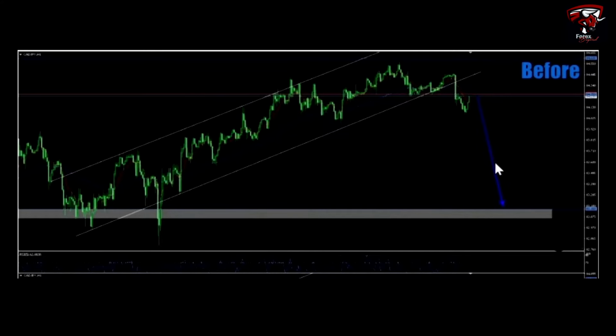So this is my direction. As you see, guys, I'm expecting the market to sell in this direction. I'm not saying the market will actually sell exactly like this or as quickly as my arrow dictates. No, we do not lead the market, we only follow.